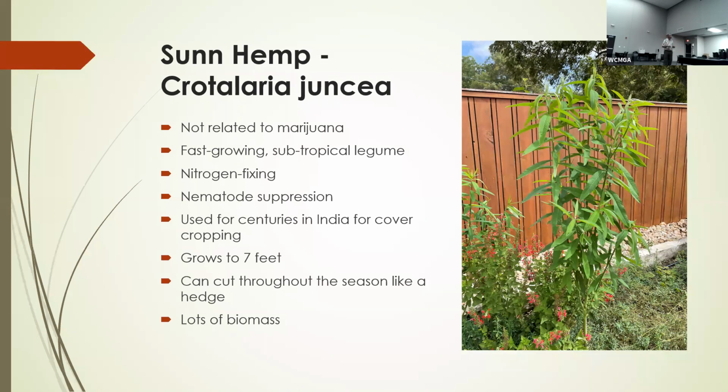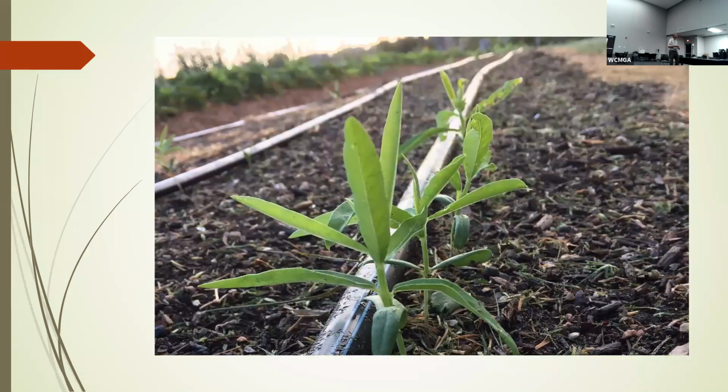And so, lots of biomass. So here it is coming up on row 9.